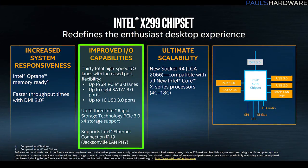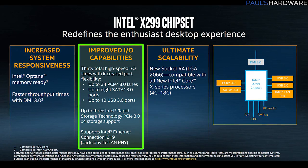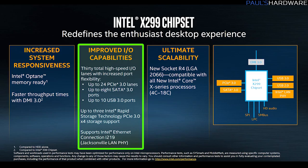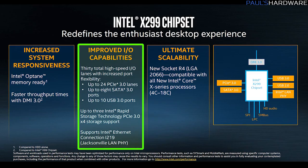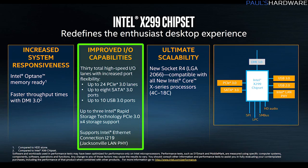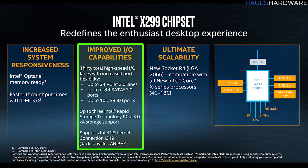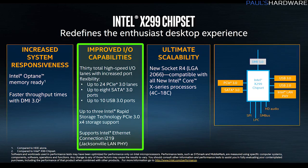It will include 30 high-speed I/O lanes. Those are the lanes that allow you to connect stuff through the chipset, like SATA ports and other things like that, including up to 24 of those that are PCI Express Gen 3 via the DMI 3.0 interface, the upgrade to DMI 2.0. And then among these, you're going to have connectivity for 3 Intel RST, Rapid Storage Technology devices.